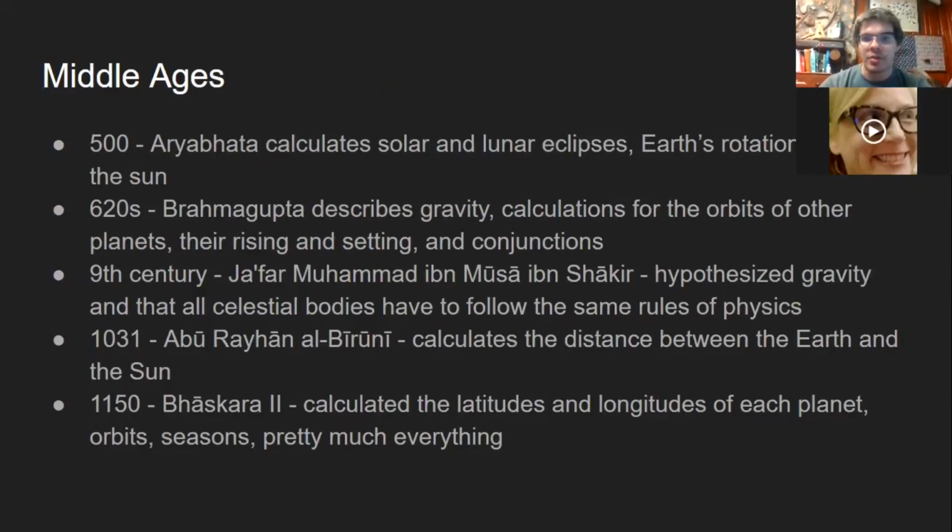So whereas the ancient era was a lot of observations and simple calculations, we start to see some slightly more complex calculations and some fancier ways of observing space during the Middle Ages. So the Middle Ages, not a lot was happening in Europe that was in the way of scientific advancement, but in India and in Islamic countries, like in the Middle East, there was a golden age of science and mathematics. So a lot of the advancements in science, in astronomy that occurred in the Middle Ages occurred in India and in the Middle East.